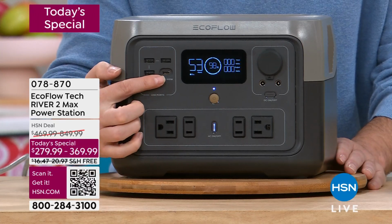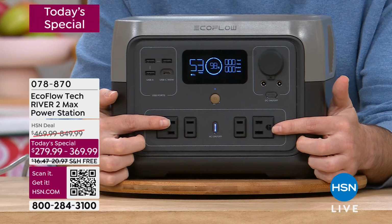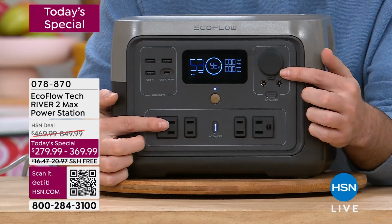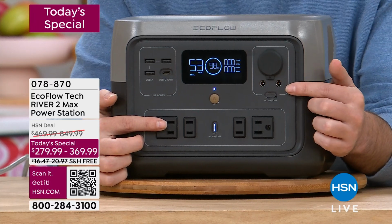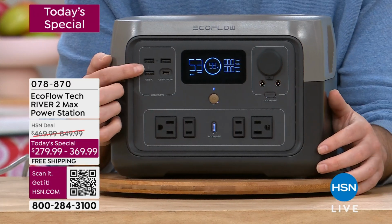We've got that display. We've got two 3-prong AC outlets and two 2-prong AC outlets. We also have the DC adapter plus these DC barrel ports right here. And we also have all of these USB-A plus this USB-C.